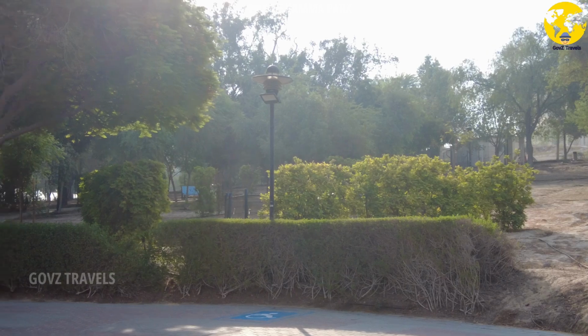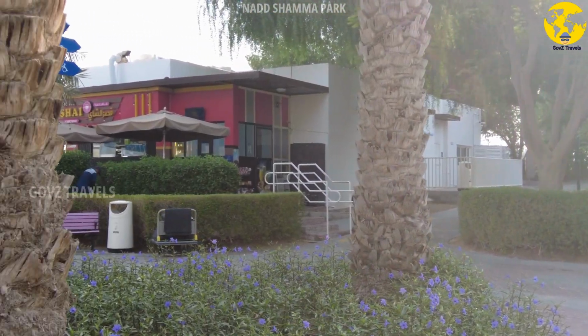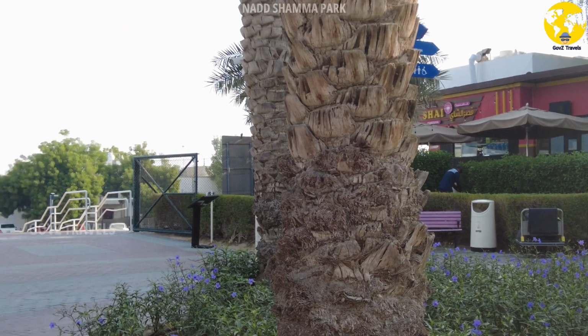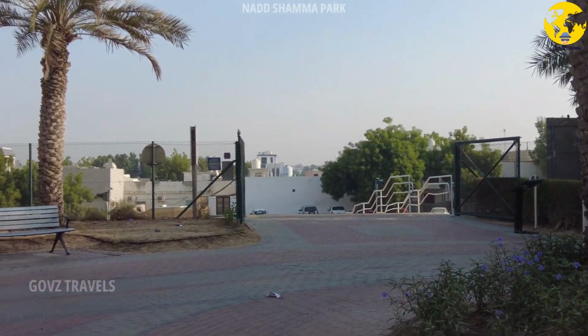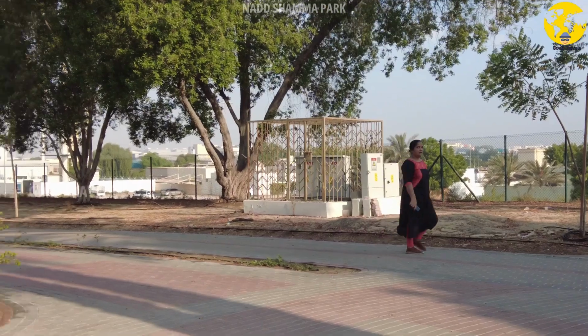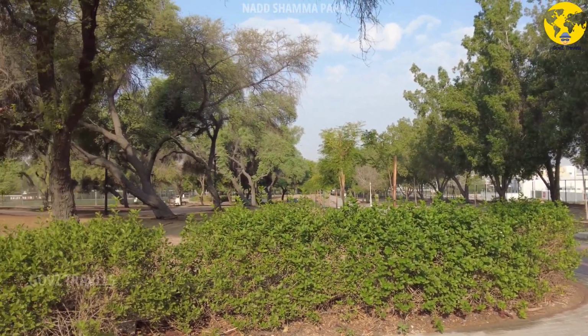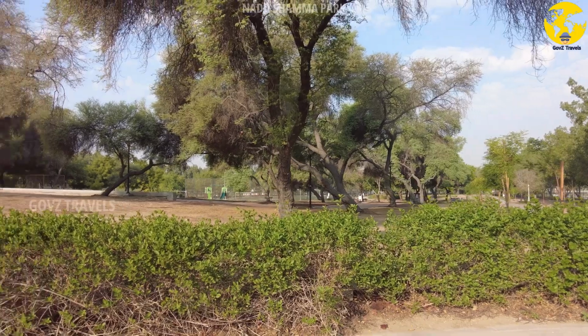Exploring Shamma Park in Dubai can be a delightful experience. Here are some tips to make the most of your visit. Planning your visit in the early morning or late afternoon is ideal to avoid the heat. You can either use public transport or drive yourselves to reach the park. There are plenty of free parking spots available all around the park.